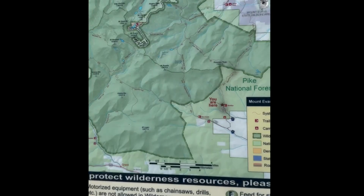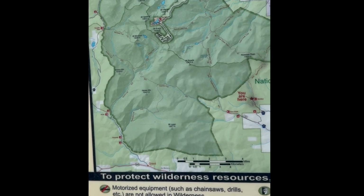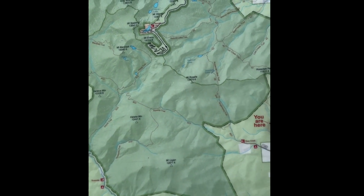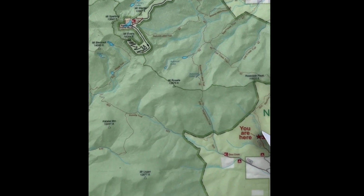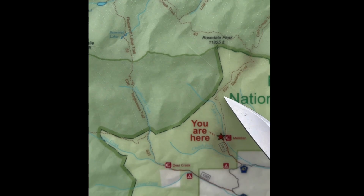That was 3.6 miles on the Meridian Trail. 965 feet of elevation gain. Let me show you on the map here. All right, so you are here in Pike National Forest. We just went up this trail a little bit.